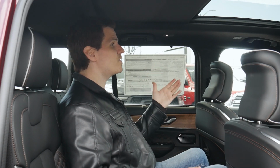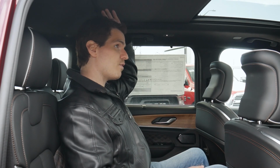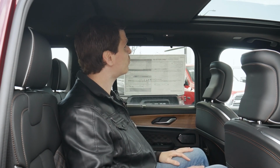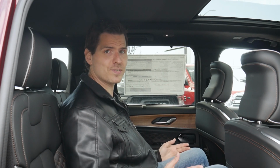And like I said, with me being 6 feet tall in this middle seat, I could kind of lean forward a little bit, which would give me even more headspace because of the panoramic sunroof that this one has. But I said overall features, styling, comfort-wise, this is amazing.